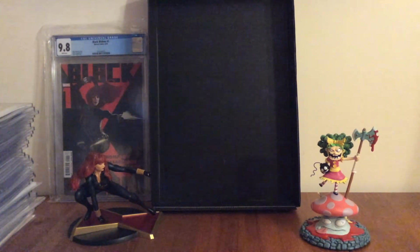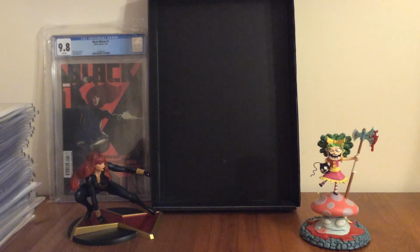Okay, so right, I'm going to go through my next box now, because that box is done. I've got a few more books here to show, another pile of books. I'm just going to grab them here quickly.